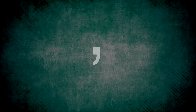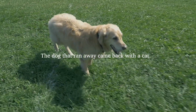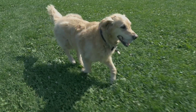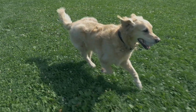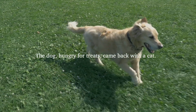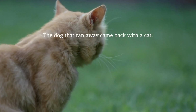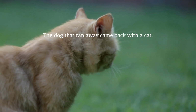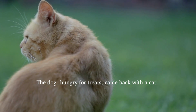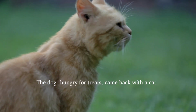If the information is essential, such as in the dog that ran away came back with a cat, you may omit the commas. However, you can add commas to separate if the information is non-essential, such as in the dog, hungry for treats, came back with a cat. So remember it this way. If the information is essential, you may omit the commas. But if the information can be removed without influencing the meaning of the sentence, then you should add the commas.